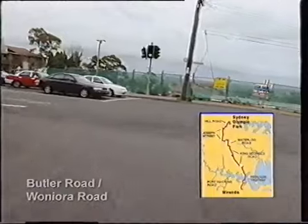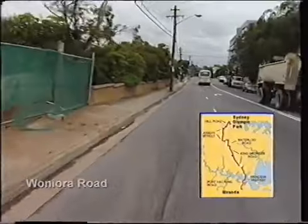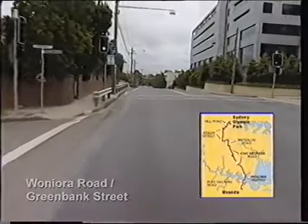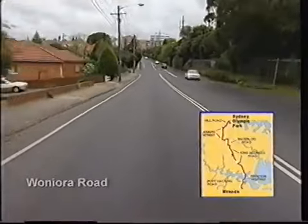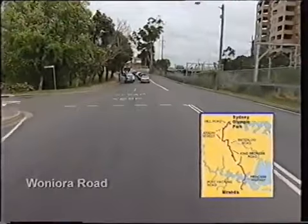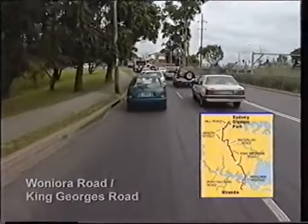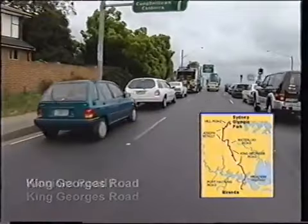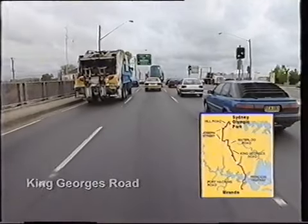After the pickup, turn right and rejoin Waniora Road. Travel straight on. The railway line will be on your right. As you approach the next set of lights, prepare for a right-hand turn onto King George's Road. Turn right. Follow the signs for Penshurst and Homebush Bay. You're going to stay on King George's Road for the next 3 kilometres and make one pickup at Beverly Hills.